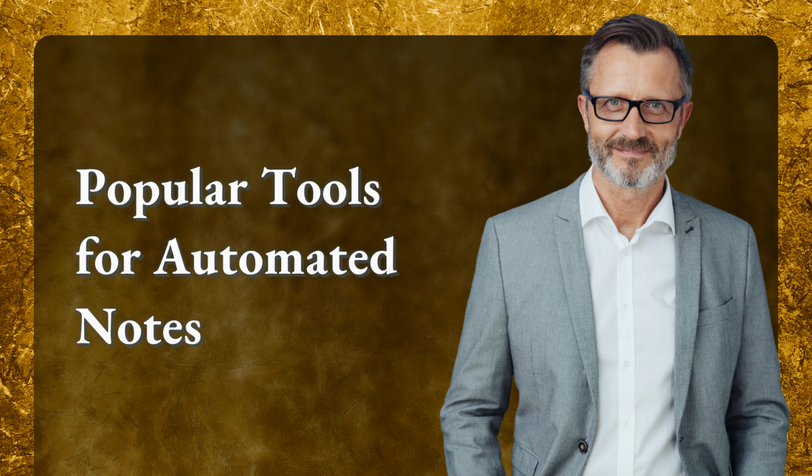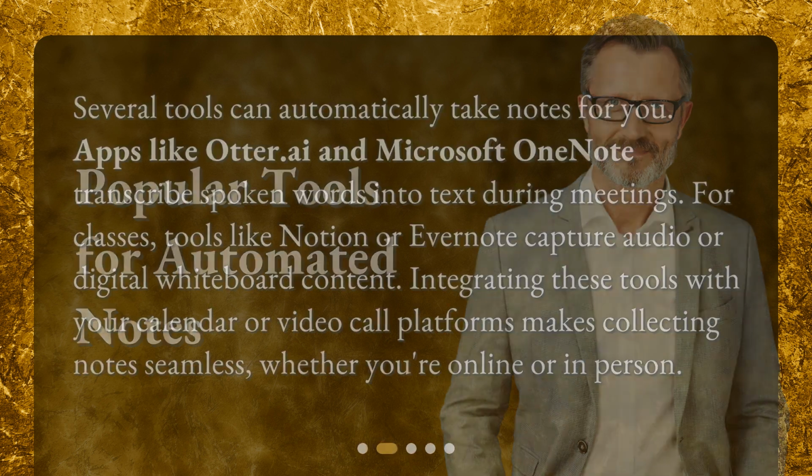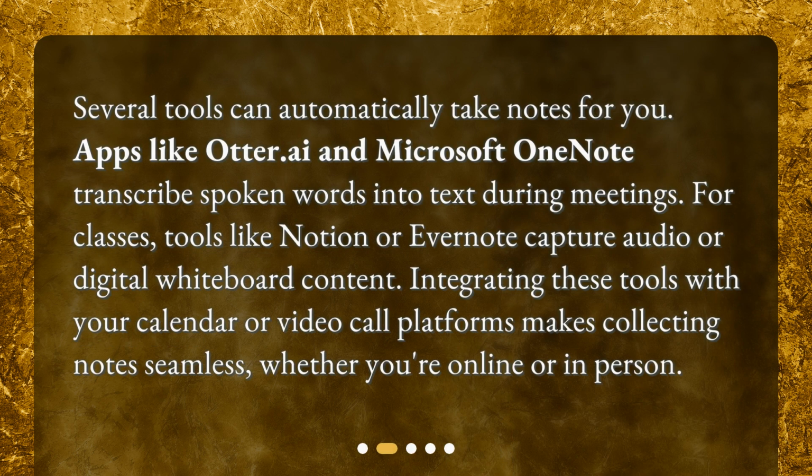Popular tools for automated notes. Several tools can automatically take notes for you. Apps like Otter.ai and Microsoft OneNote transcribe spoken words into text during meetings. For classes, tools like Notion or Evernote capture audio or digital whiteboard content. Integrating these tools with your calendar or video call platforms makes collecting notes seamless, whether you're online or in person.